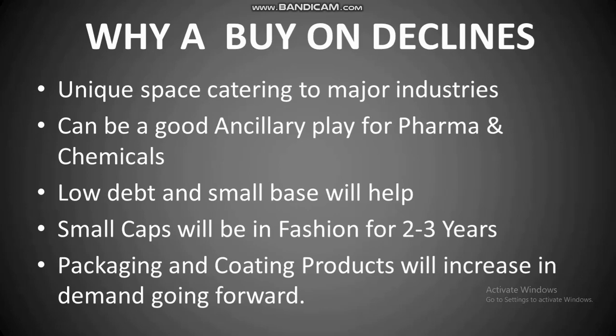Packaging and coating products will increase in demand going forward. So this is why it is a buy on decline. I'm not looking at pharmaceutical. I'm not looking at something like dyes, pigments even. But if you look at the major consumer brands across India, those are the clients of HLE Glasscoat, and HLE Glasscoat supplies their products to these companies as well, and they will come back into fashion once the economy recovers. And I don't see Indian economy dwindling at 4% all the time. There will be recovery over the next couple of years, and you'll see the changes and things happening for small niche players as well.